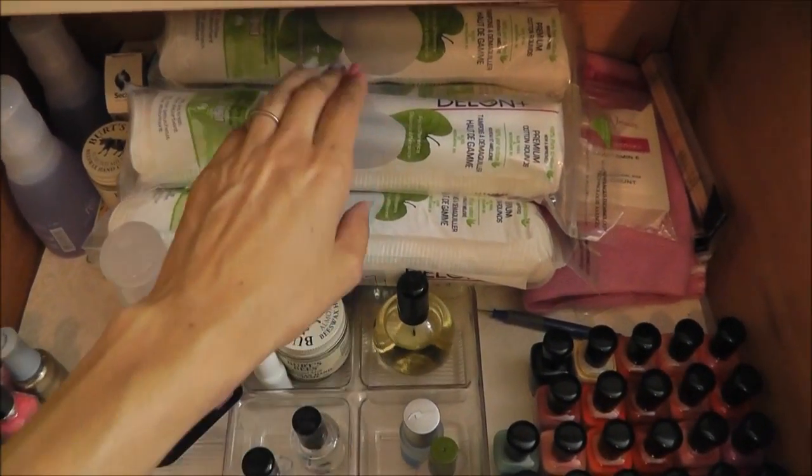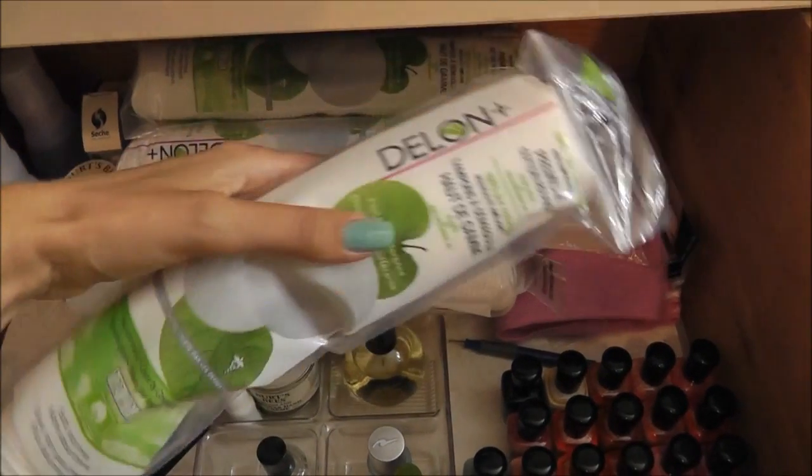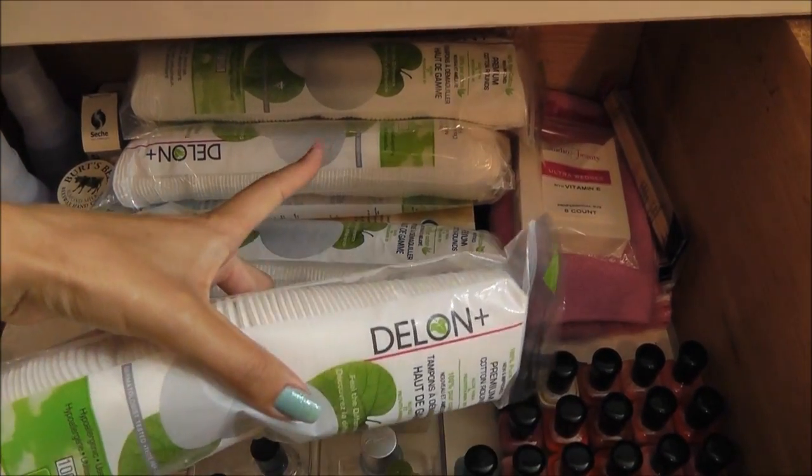Oh, and people do ask sometimes whenever I show this drawer why I have so many cotton pads. I'm not hoarding them, don't worry.